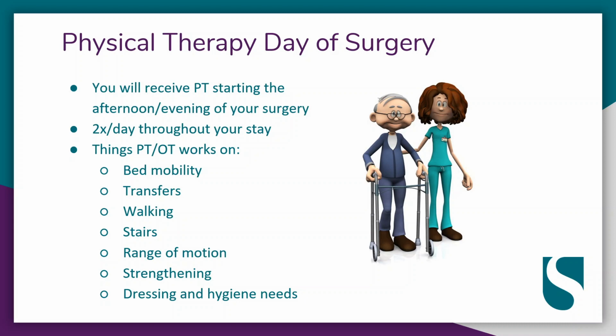You also will be coming into contact with our occupational therapists, and what they usually work on is things like bathing, dressing. They'll probably bring you into the bathroom, make sure you can get on and off the toilet, make sure you can stand at the sink to wash up, brush your teeth, things like that, to prepare you in order to go home and do these things as independently as possible.